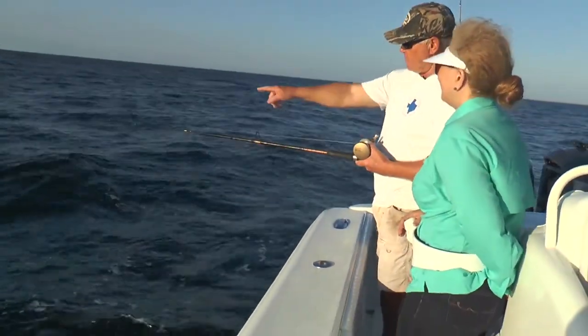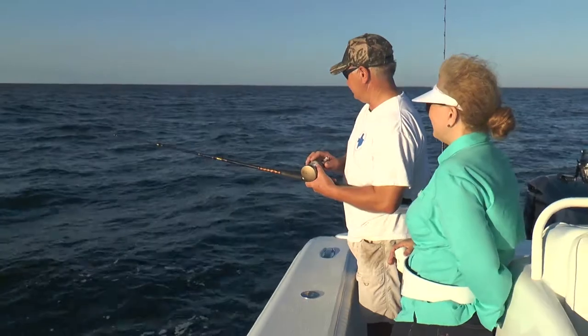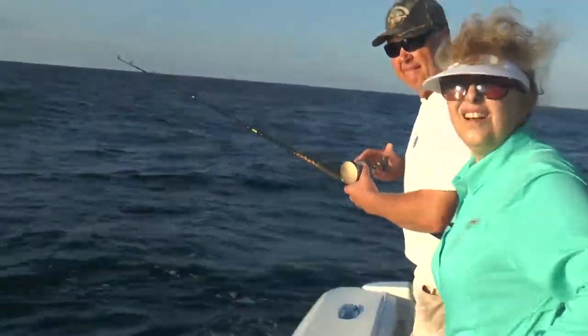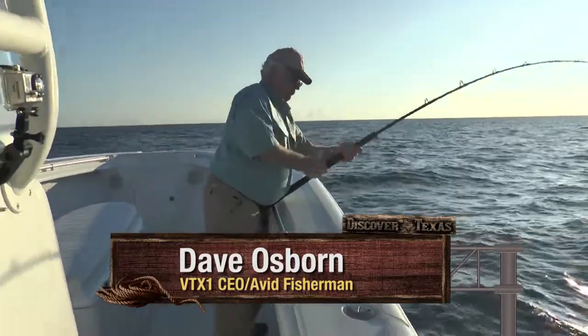Let her down, and watch your tip. See how it's getting a bite, right there. Do it! Oh, he's gonna catch something. Oh boy! Look at that! Get Dave! Woo, Dave! Dave got him one.